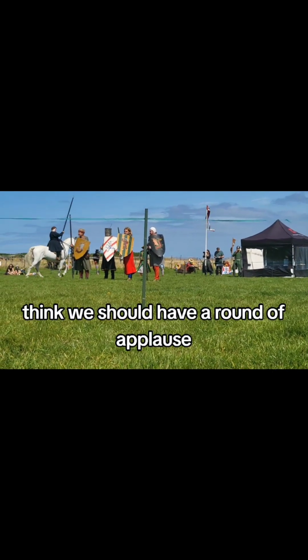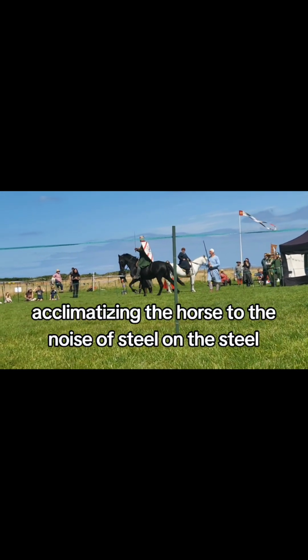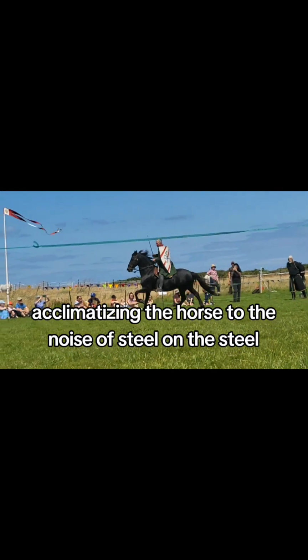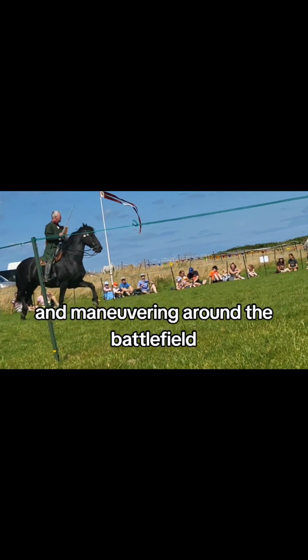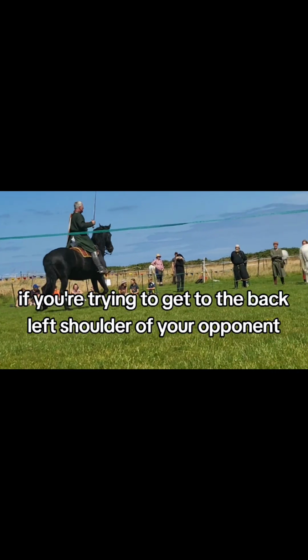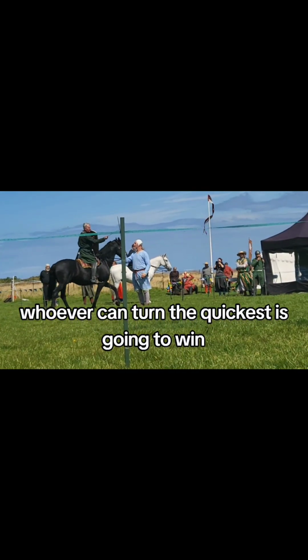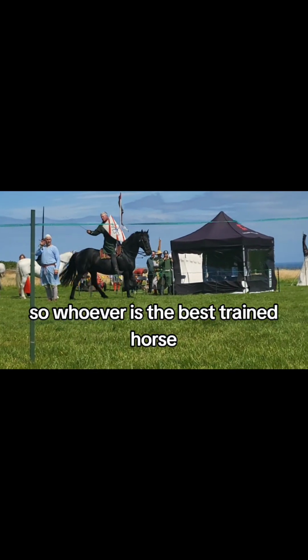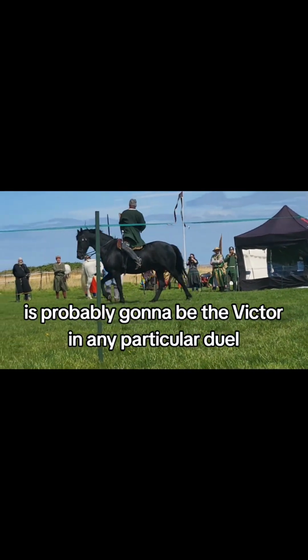I think we should have a round of applause for our bravery against infantry on the ground, acclimatising the horse to the noise of steel on steel, and manoeuvring around the battlefield. Tight turns are good. Again, if you're trying to get to the back left shoulder of your opponent, whoever can turn the quickest is going to win. So whoever is the best trained horse, whoever is the best rider, is probably going to be the victor in any particular duel.